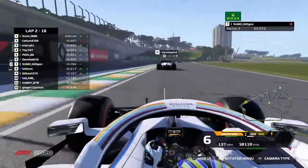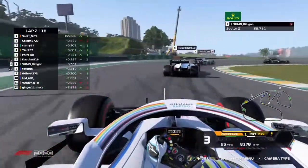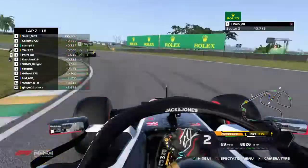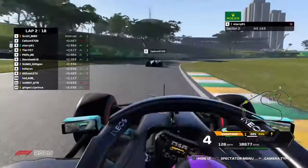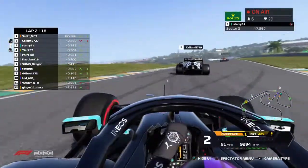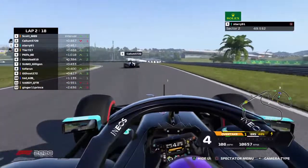He had a really good run then, and Davila squeezed him off the track a little bit. Sumo having then to concede to avoid spinning out. Looks like Topher as well trying to get in on the action. Looks like we're going one by one all down. It's a massive, massive train. It looks like Starry's managed to hold on to that P3 position for now.